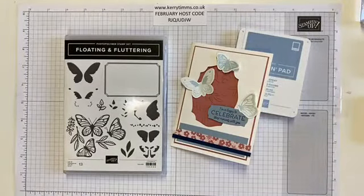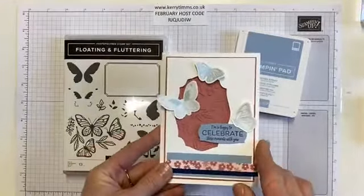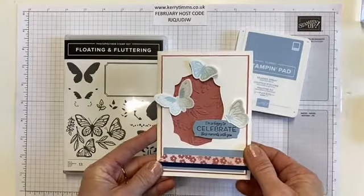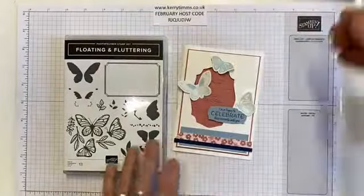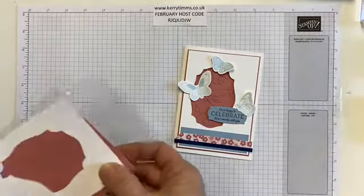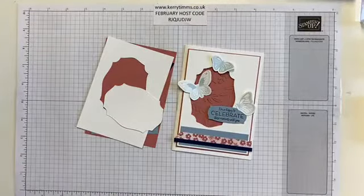So, let's get stamping. If you want to stamp live with me, if you've got your kits, or maybe you're going to catch up later, you will need your final kit, kit number 5, and your pieces. Let's move all these bits out of the way. They are going to look something like this.